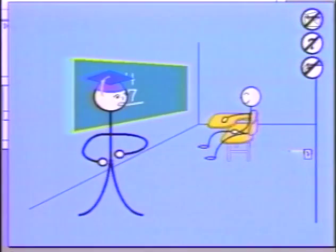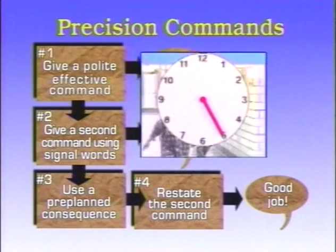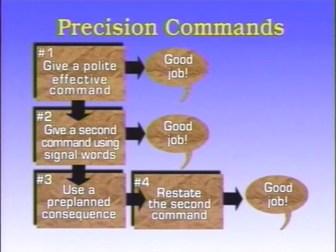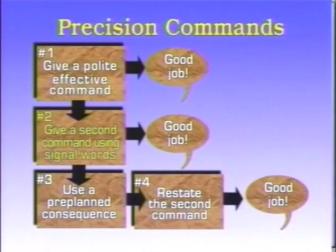That's right. Let's return to our school rules example. In this case, the student failed to comply within 3 to 5 seconds. Therefore, go to step number 2. Give a second command using signal words, such as, you need to, and now. These words warn the student that an unpleasant consequence will follow if the student fails to comply.